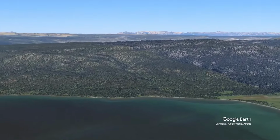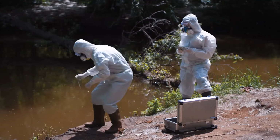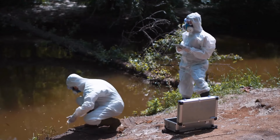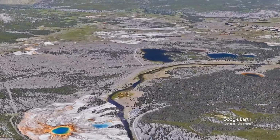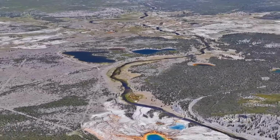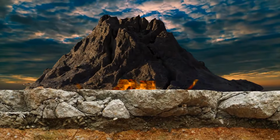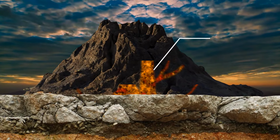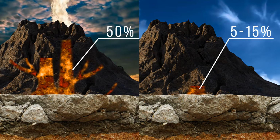Over the past 50 years, the Yellowstone caldera has risen almost 3 feet. It shouldn't alarm you, though. Experts are sure it's a natural behavior for Yellowstone. Periods of dome-shaped uplift are followed by the caldera lowering. Scientists think the supervolcano doesn't present any danger at the moment. For an eruption to happen, the magma inside has to be at least 50% molten. With Yellowstone, this number is just 5 to 15%.